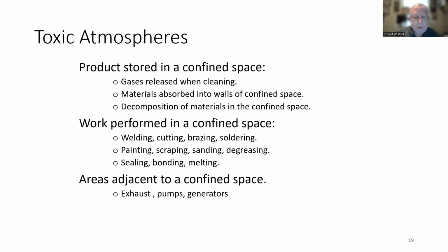The type of work you're doing matters. If you're doing any welding, cutting, brazing, or soldering, that's going to create heat, and it's going to eat up the oxygen in the space. Painting, scraping, sanding, degreasing, same thing. You're putting a lot of bad atmospheres in with degreasing and painting. Sealing, bonding, melting, all that stuff is going to give you some toxic atmospheres. Maybe out on your back porch might be okay, but in a confined space, it makes it so much worse. And there could be areas adjacent to a confined space that have exhaust pumps, generators, or something in them too. So be very careful.